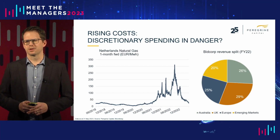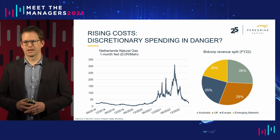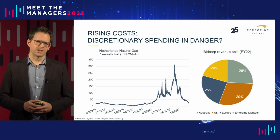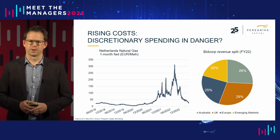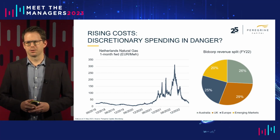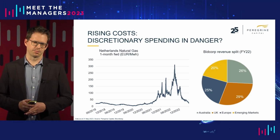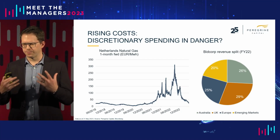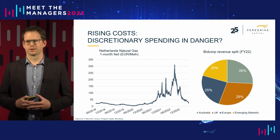So focusing on the UK and Europe, where more than 50% of its revenue lies, and then looking at the chart on the left-hand side, which is the natural gas, essentially the cost of energy in Europe. Last year, I'm sure most of you will be aware, the cost of electricity and gas skyrocketed in Europe and the UK. There were a lot of news articles, really a lot of fear-mongering, and people getting worried about what this would do to the underlying consumer spend.